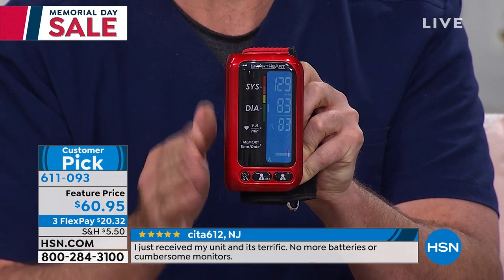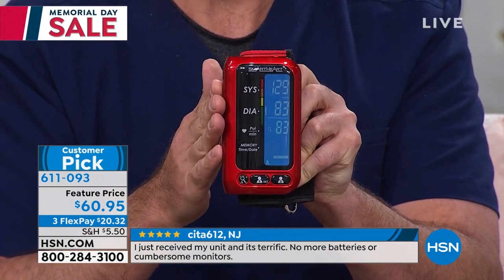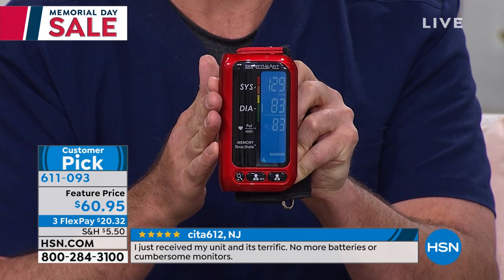She's doing okay now, but the takeaway from her doctor was, "Dorothy, you need to take your blood pressure every day. You need to know what's going on." This is one of my new favorites, and the value of this unit is absolutely incredible. This is a tubeless arm blood pressure monitor from Viridian Smart Heart.